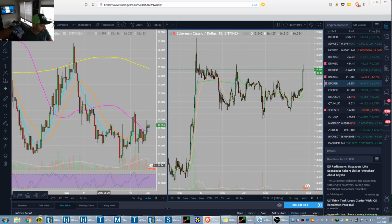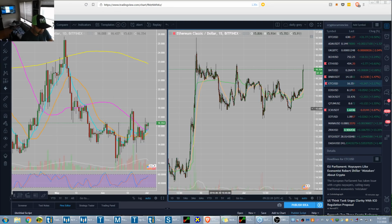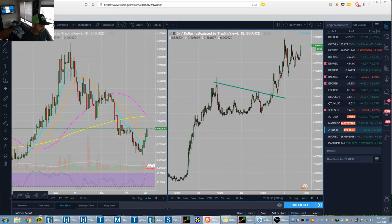My favorite out of probably the cryptos is this ETC because it's going to be getting listed on Coinbase soon. And you're starting to see big supports coming down. Every time it dips, it just ramps right back up. I think this one's going to have a little bit of heat too. And then I'd watch this ZRX.